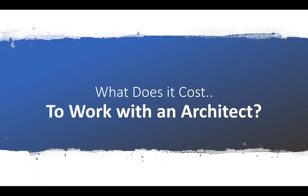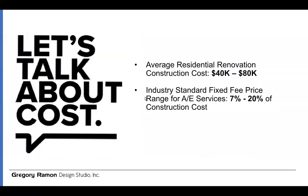And first though, let's take a quick look at some industry standards for cost on architectural projects. If we think about the average residential renovation construction costs, and this is not every residential project, these are projects that we worked on in our office based on the types of scope that we picked up. A lot of times we might be doing a basement renovation project. We've done some additions, some full gut rehabs. So on average, these are some of those projects.